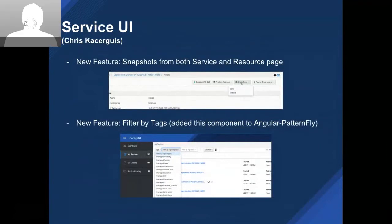Thanks, Dan. I appreciate it. So we've got two major new features for the service UI. We've added the ability to snapshot from both the service page and from the resource page. So this ability will allow you to essentially take a snapshot on whatever screen you're at. We've also added the ability to filter by tags, which is a really asked-for feature. We've also added this component to Angular Patternfly so that anyone can use it at any time. Next slide, please.